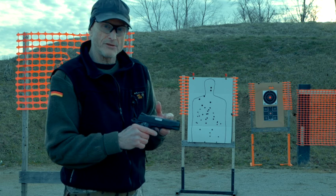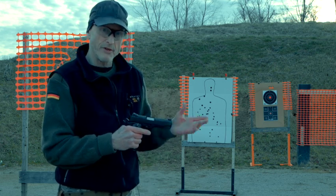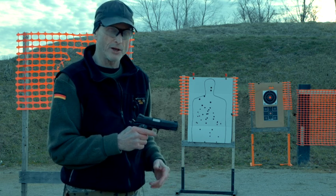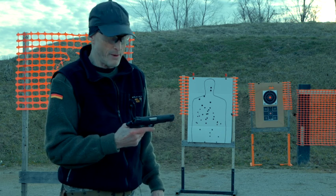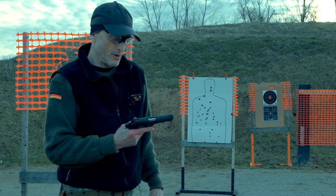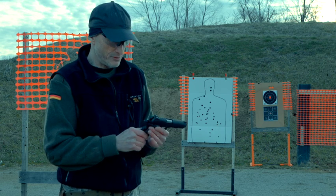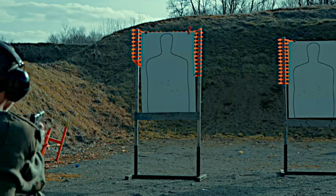Basically all that is they just put a spring inside of another spring, and supposedly that's to help you recover from the first shot so you can get off the second shot a little bit faster. I don't really notice that much. You know, it could. And also you got the G10 grips here, so even with wet hands you got a good grip on it.